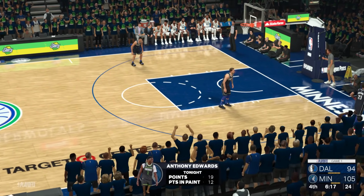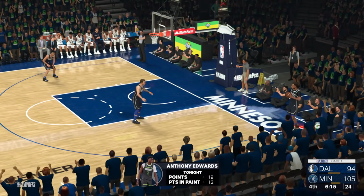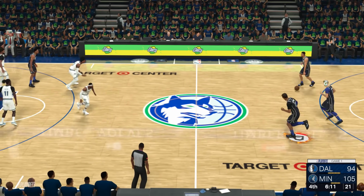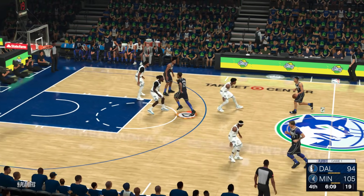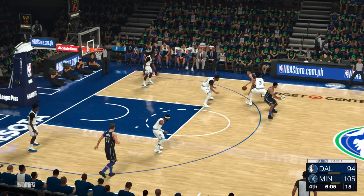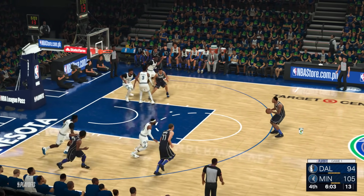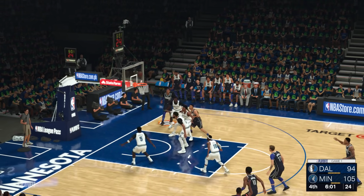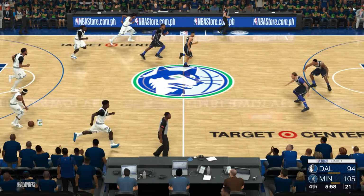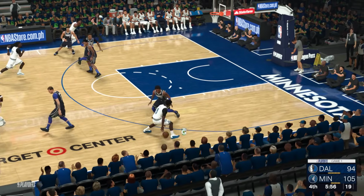Defense gets burned by Edwards' ball handling ability. I mean, this guy's athletic and can really move. For Dallas, they've gotten almost all of their shots to fall in the fourth. 6 of 7. Washington outside. The three is up. Towns with a rebound. Towns has got rebound number 8 here already in the game.